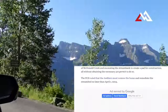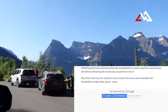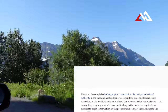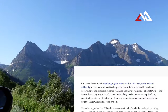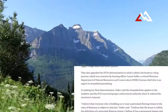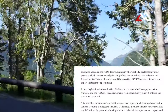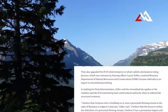The Flathead Conservation District ruled that the Amblers must remove the home and remediate the stream bed no later than April 1st, 2024. However, the couple is challenging the Conservation District's jurisdictional authority in the case and has filed separate lawsuits in state and federal court. According to the Amblers, neither Flathead County nor Glacier National Park, the two entities they argue should have the final say in the matter, required any permits to begin construction on the property and connect the residents to the Apgar Village water and sewer system.